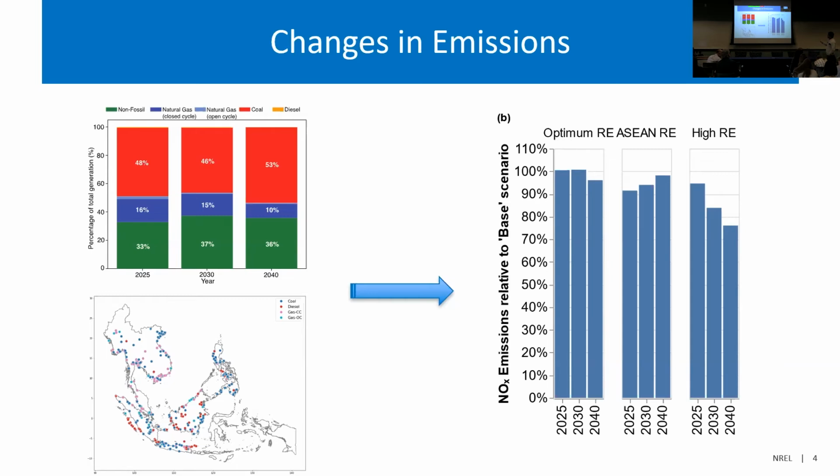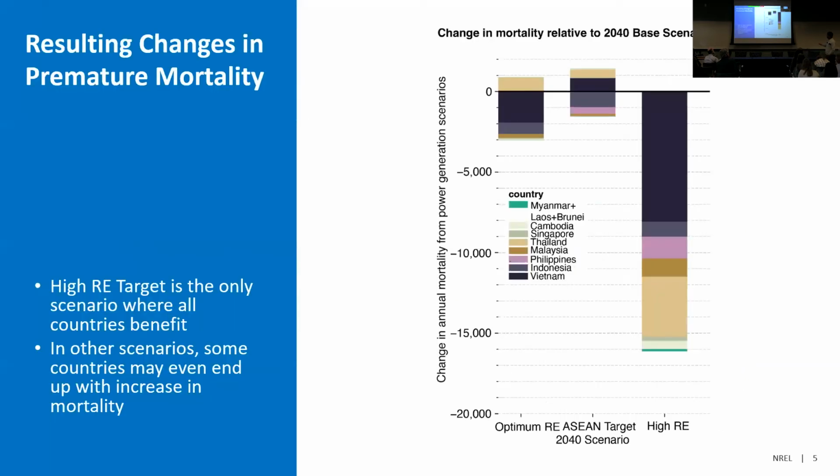In other scenarios, some of the emissions here only shown for NOx, they go up, going from 2025 to 2040. High RE is the only scenario which consistently shows a decrease in the emissions. And with that as input to the model, in this case, we use global INMAP, which is a reduced complexity model, and add a mortality calculation module to that, which is used here.